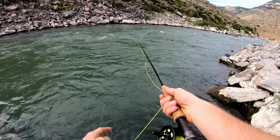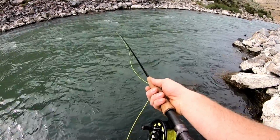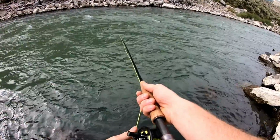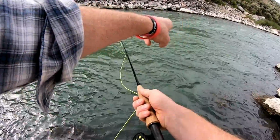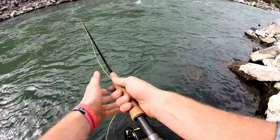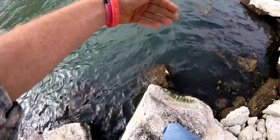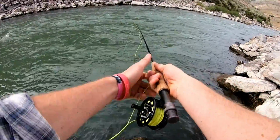First crappy cast. Oh man, this is going to be brutal. I really don't know how well this is going to work for us today, boys. It's floating decent. It's nice and slow, which is kind of what I like. This is nice. It slows down pretty well.